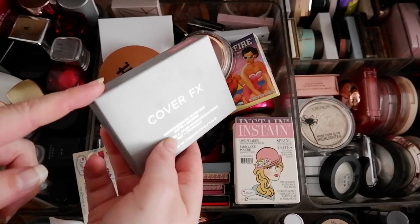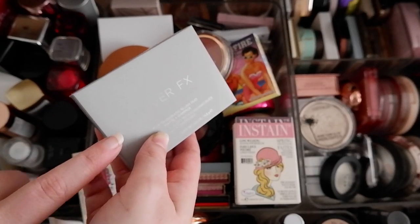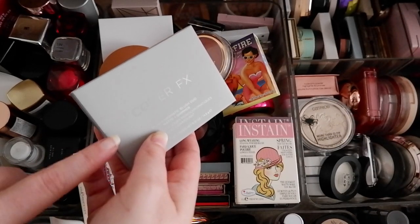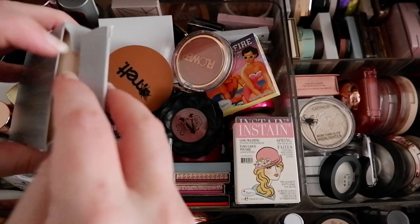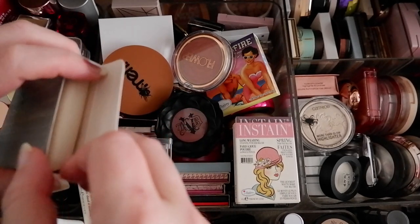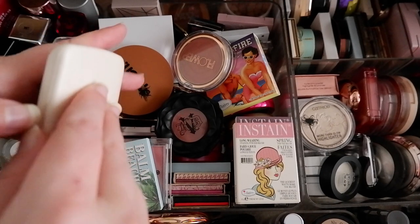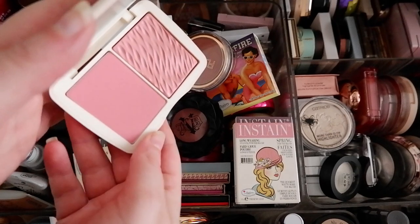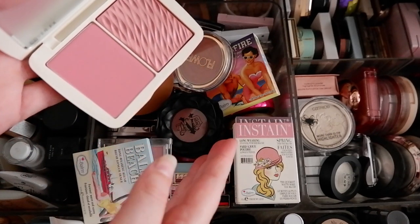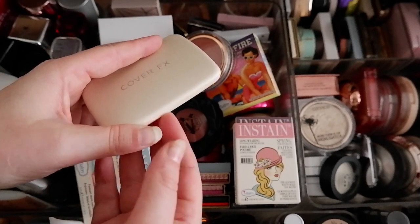And then something that I had been wanting to try for more than a year, and I finally bit the bullet because I thought it was a little bit expensive, but I got myself one of the Cover FX Monochromatic blush duos with a matte and a shimmer. Mine is in Mojave Mauve, and it's not as mauve as I thought it was going to be. It looks a little bit more pink in real life now that it's here, but I think it can make for a nice cool tone mauve, and I hope it's not too deep for me.